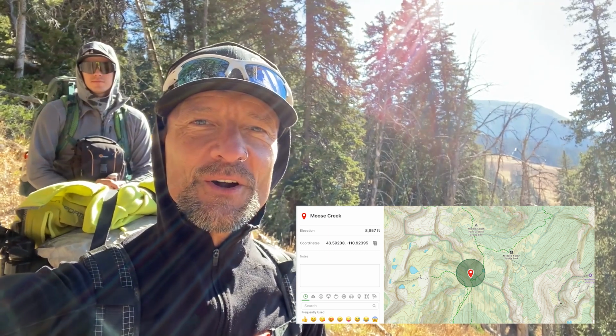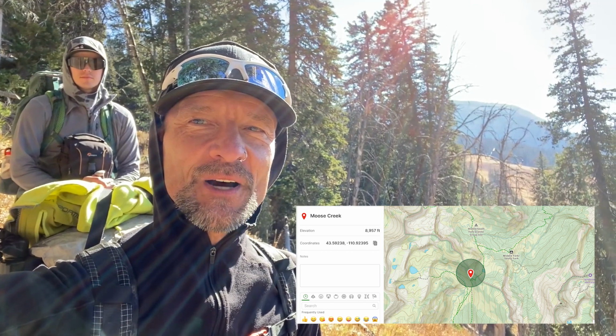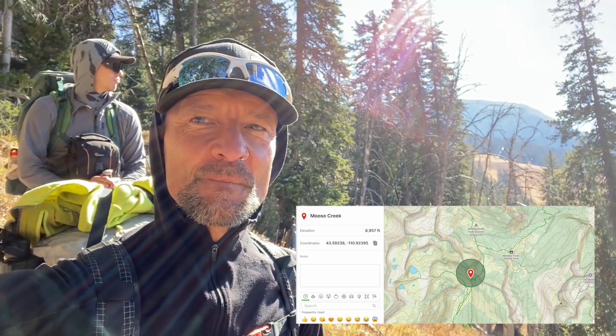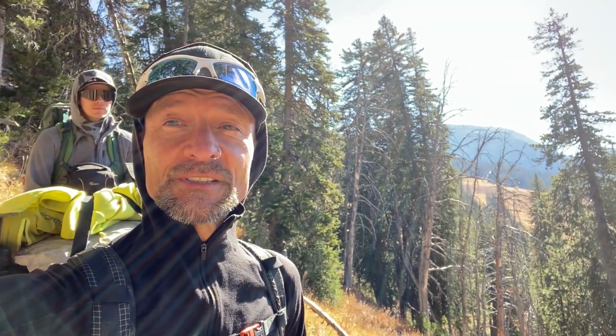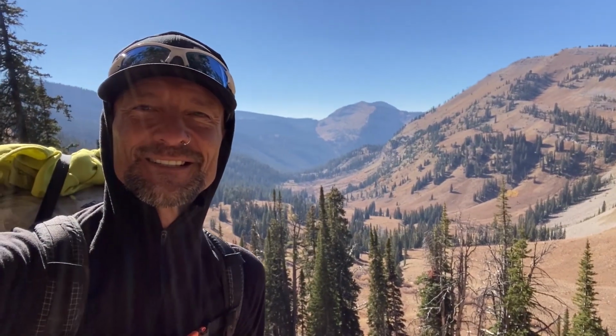So we just dropped into Moose Creek, and we're in the southern heart of the Teton Range, dropping into the drainage that basically bleeds out either into Idaho, which is the side that we're on, or into Wyoming, and then butts up into the Snake River Range. And so let's take a look at Moose Creek. Pretty amazing.